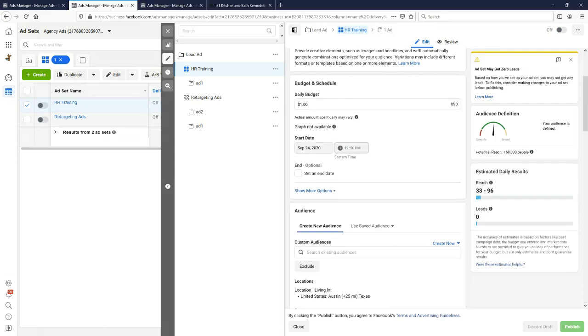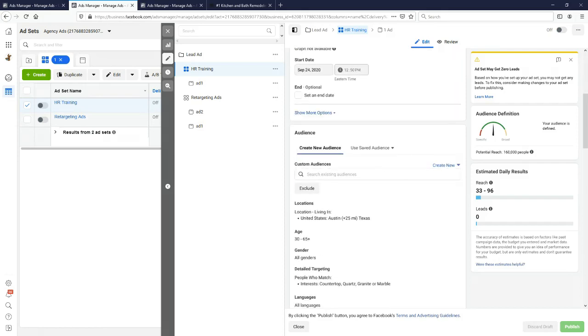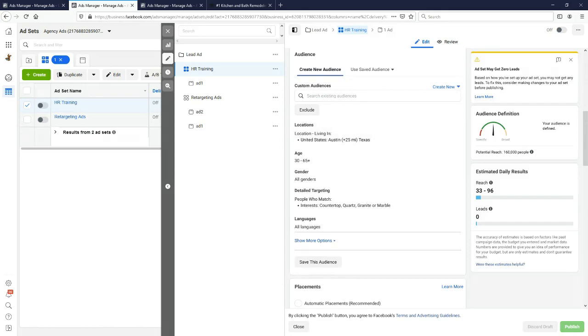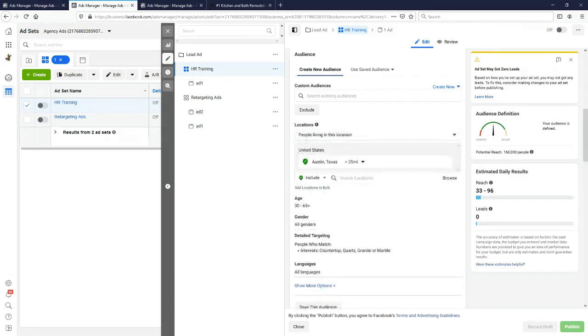Now, as you scroll down here, this is where the targeting happens, the audience. You can see on the right side of the screen, it's giving me the potential reach right here. Let me break this down a little bit for you. The first thing you want to pick is your location. Right here, I'm not in Austin, Texas. We actually used to live there. Now we live in Connecticut. But you would put your location here.